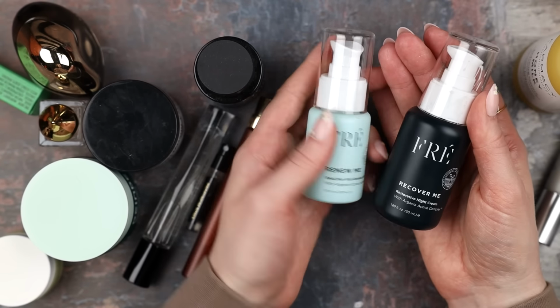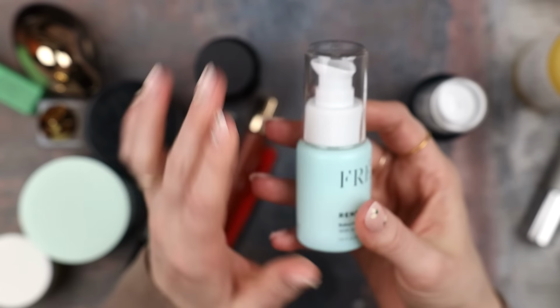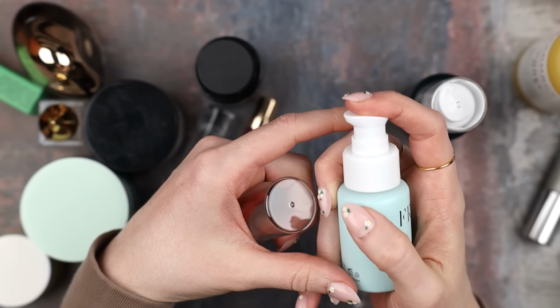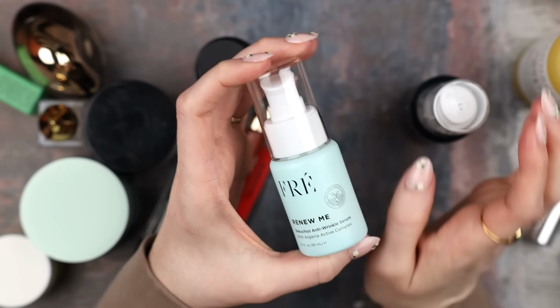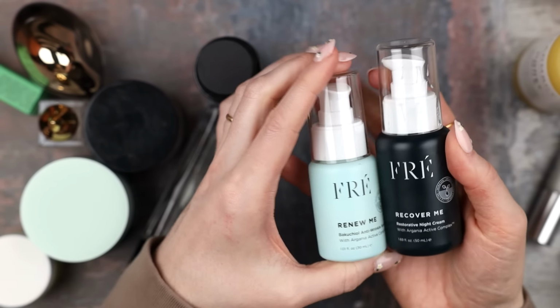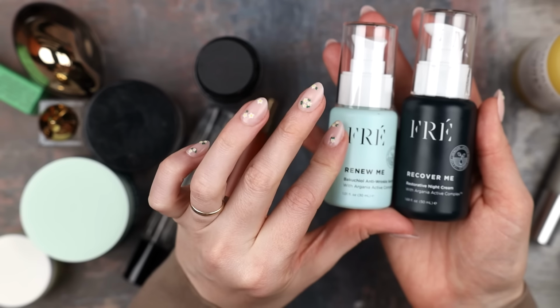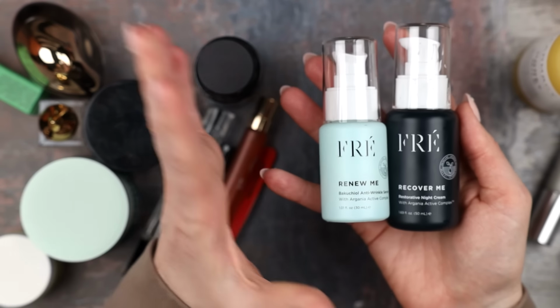This is a night cream. I really like the delivery mechanisms of these. This is, to me, the perfect skincare packaging. It's got a pump, and it's this really chunky, easy to use pump that stays very clean. These just beg for me to use them, and as a result, I have been using them, and my skin is very happy. They're very restorative. Neither one is too intense, even though this one is supposed to be a bit cell renewing.